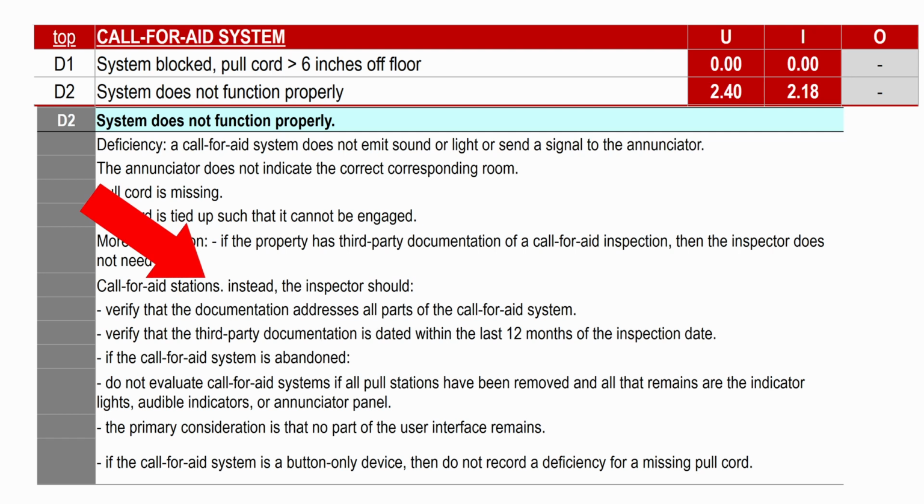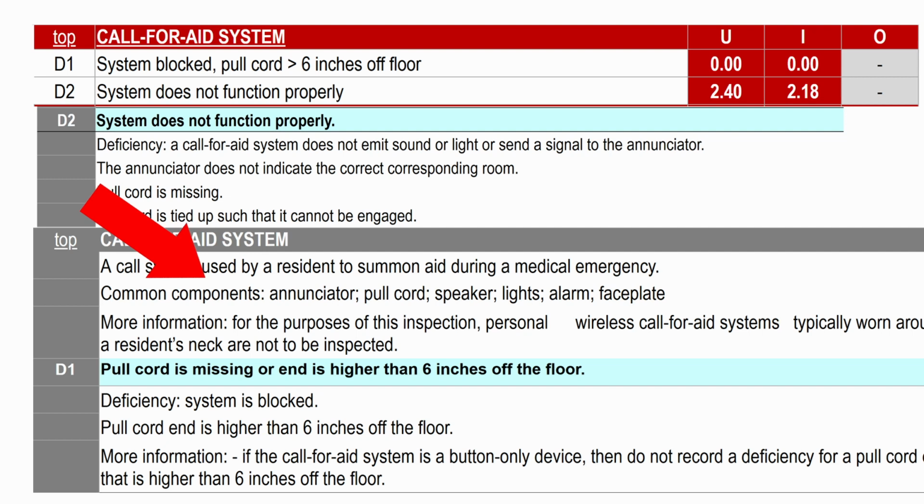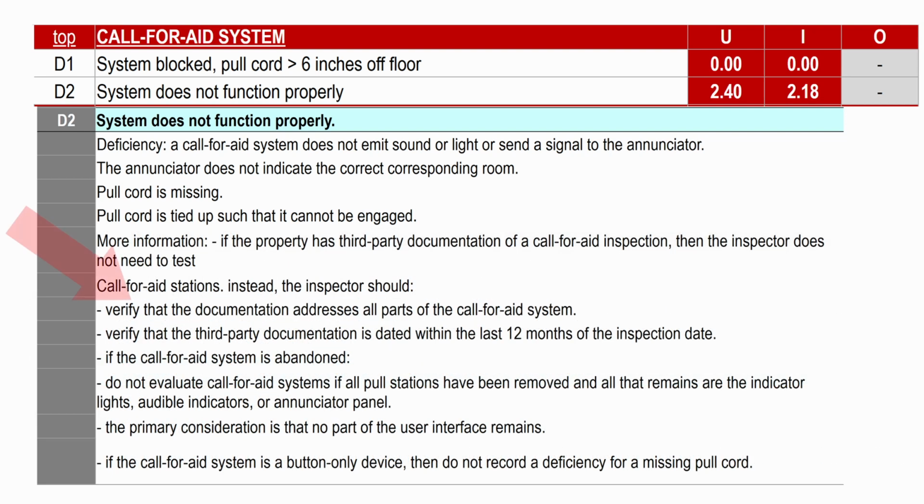So this goes on to say, instead, this is when there's been a third-party inspection, the inspector should verify that the documentation addresses all parts of the call for aid system. In other words, the call station, the lights, the bells or alarms, the annunciator panel, all of the various components. Verify that the third-party documentation is dated within the last 12 months of the inspection date.